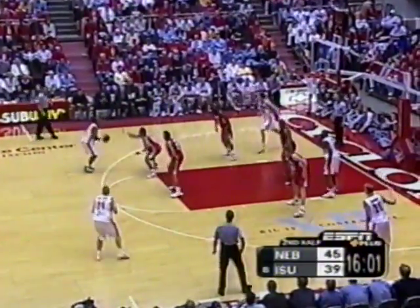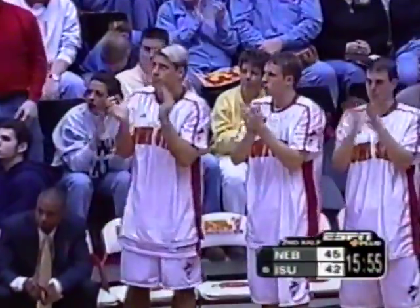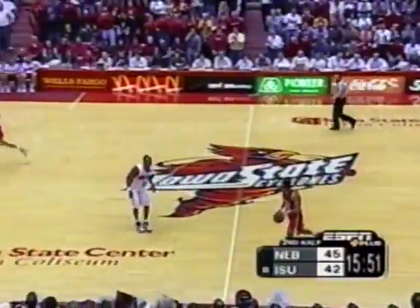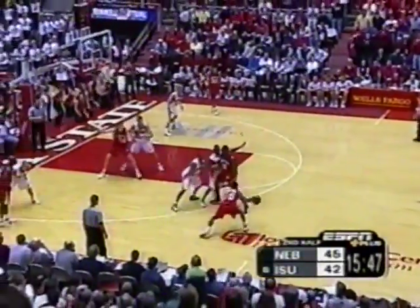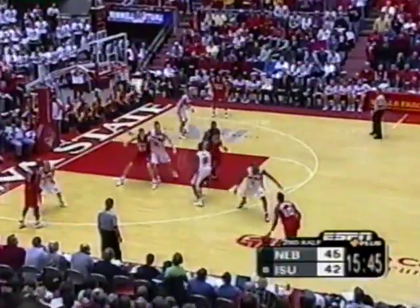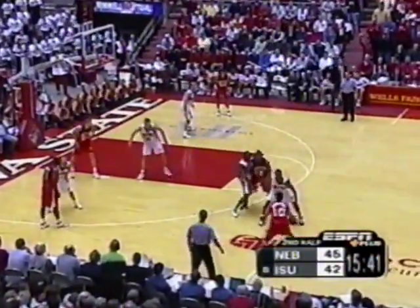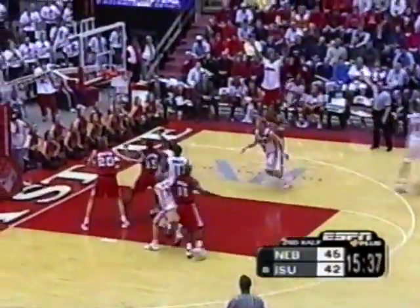Tinsley working with the basketball, pull up, shooter, 3. Jamaal Tinsley does that sometimes. He just suddenly stops the dribble and takes the shot. And the game is a 3-point game, 45-42 Nebraska. Iowa State would still like to make this a 3-point shooting ball game. Haven't been able to get on a good run yet this afternoon. So many times this year, Paul, Tinsley has really triggered a second-half offensive burst for Iowa State.